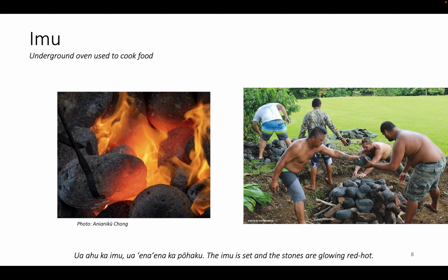Here you see images of an imu. An imu is an underground oven used to cook food.